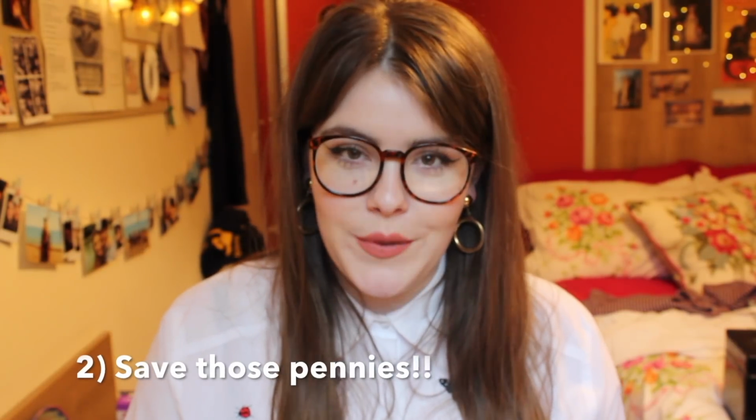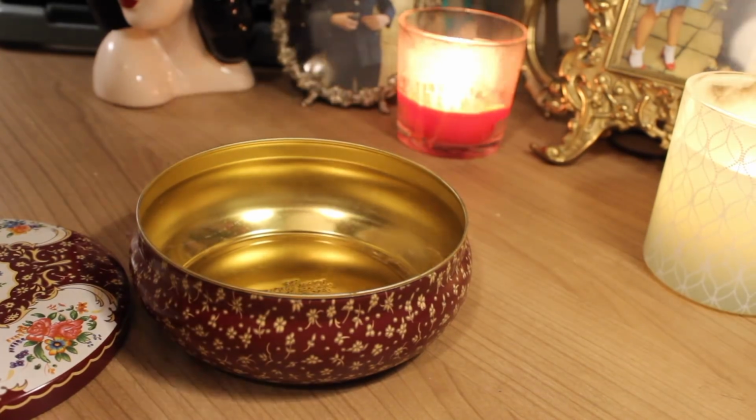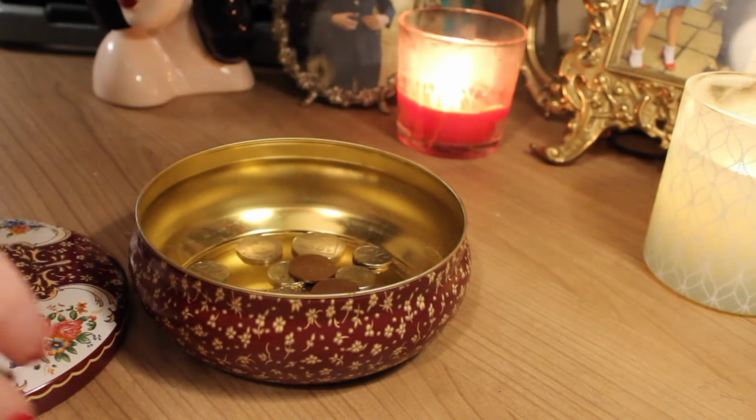Tip number 2. Save all of your change and coppers. So get all of the 5p's, the 2p's, the 1p's, the change that you don't use on a regular basis. Just chuck it all into a jar or a tin, any kind of storage facility, and save up those pennies. Why do you want to save them?